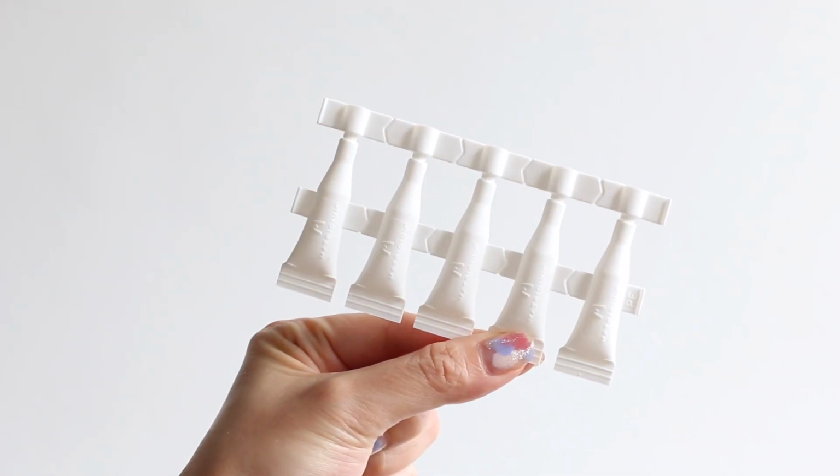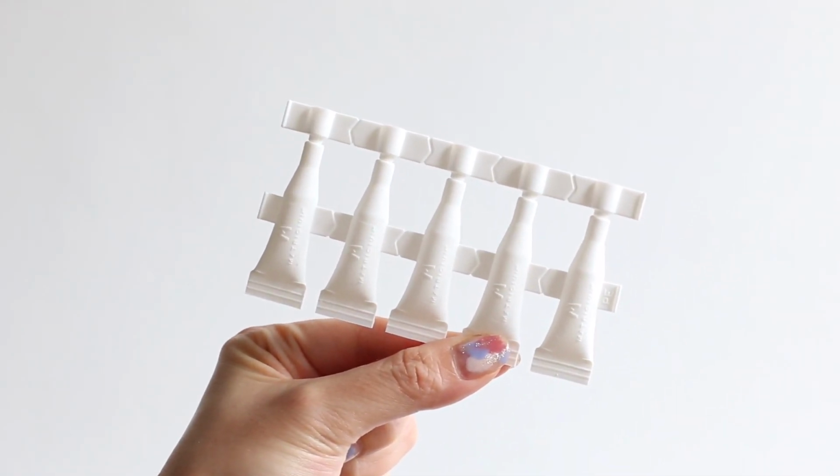It comes in these individual plastic ampoules, so when you use it, it's the most potent and fresh. It's not inexpensive, but definitely well worth it when you need it. This isn't an everyday item, but when you need it, there's nothing I've discovered that fixes my face faster.